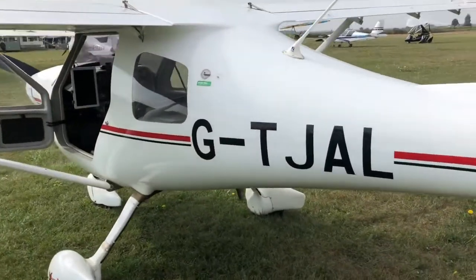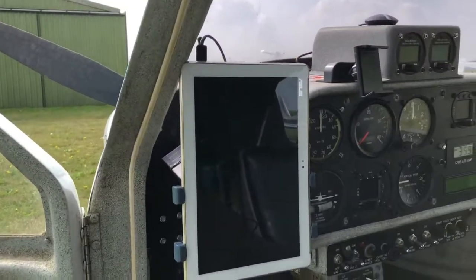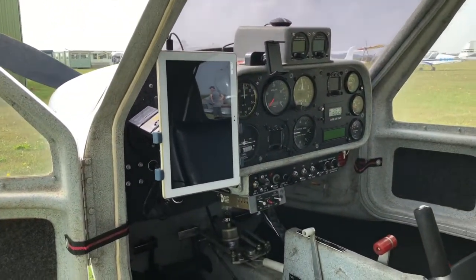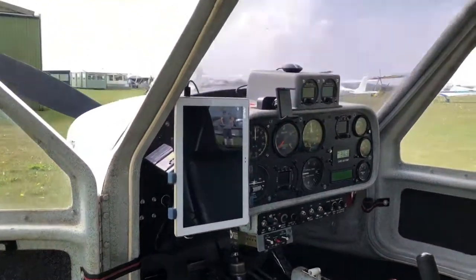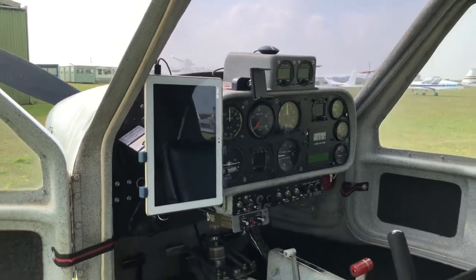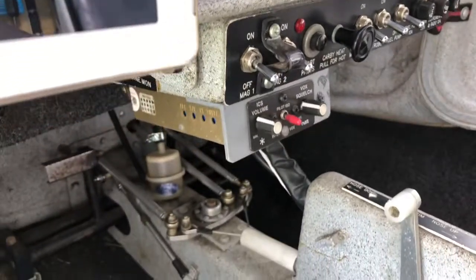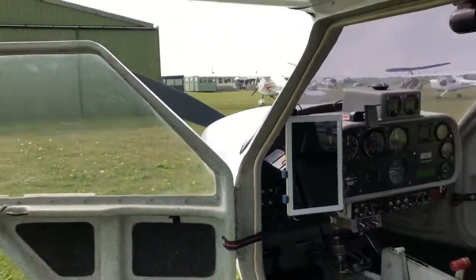And then, if you want to have a look inside, there you can see there's a range of instruments. The tablet gives us navigation, and then we've got the airspeed indicator. Then the engine instruments showing oil temperature, oil pressure, and cylinder head temperature. The revs, altimeter, and then we've got the radio and the transponder. And that's the full set of instruments. Okay, Mike, that's very interesting. Thank you.